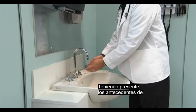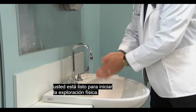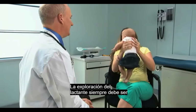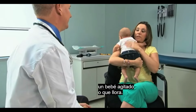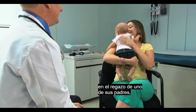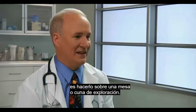With the patient's health history in mind, and after good hand hygiene, you are ready for the physical examination. Examine the infant in the presence of the parents, as parents can often help to calm a restless or screaming baby. You can examine the infant in the parent's lap if needed, but an examination table or crib is optimal.